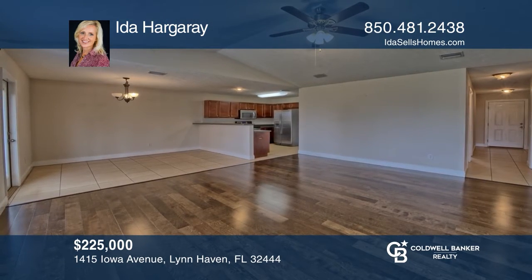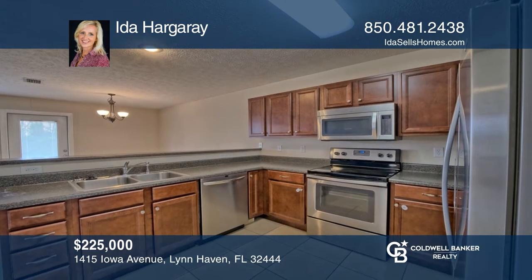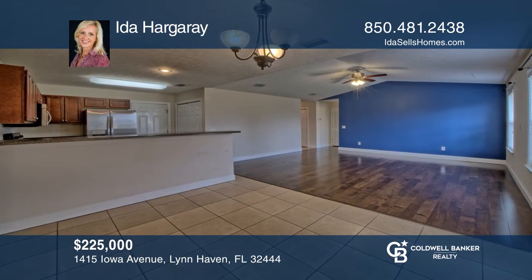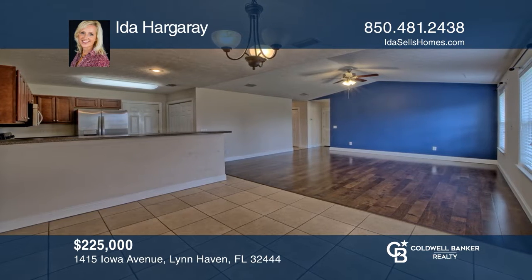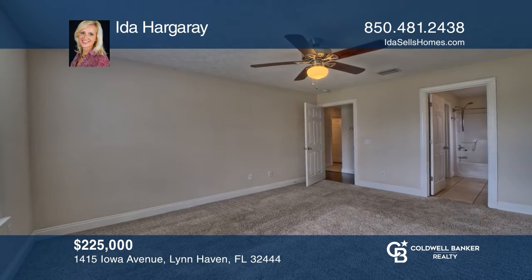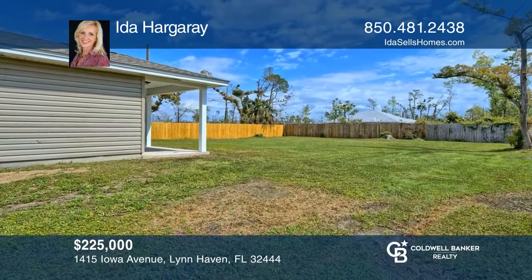This three-bedroom home features an open floor plan flanked with wood floors in the great room, a front office, and more. The kitchen has a breakfast bar and ample space. The dining area fits a larger table set. The master bedroom has its own ensuite. Enjoy your very spacious yard. This home provides a huge one-car garage and plenty of front parking. This home won't last long. Schedule a tour with Ida Hargaray.